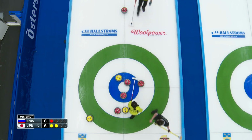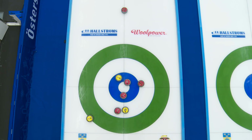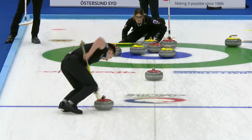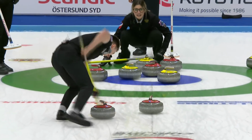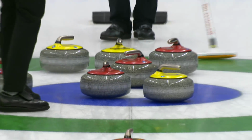But have you seen him maybe overthrow a couple of stones here? Maybe the heart racing a little bit. Yeah, line worked out on that one, though. Coming a bit nervy out there. It's a big game. Yeah, it's an important game in the standings for Russia and for Japan.